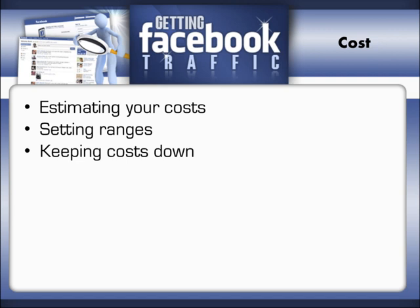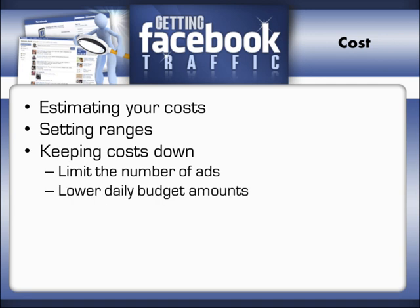Let's talk about keeping the costs down. Limit the number of ads that you run, because the more ads you're running, if you've got a certain budget that you want to spend daily, you have to divide that up between all of those ads. Lower the daily budget amounts. Again, if you're on a budget, keep it down low. Facebook is going to recommend like $50 a day, but a lot of people have done well with much less than that.